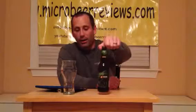This is out of the Leviathan, what do you call it? Special release that they have. They have a bunch of different selections here. First started in 2012. Like I said, it's a Scottish ale. It's 10.12%. Very powerful, wee heavy as they call it.